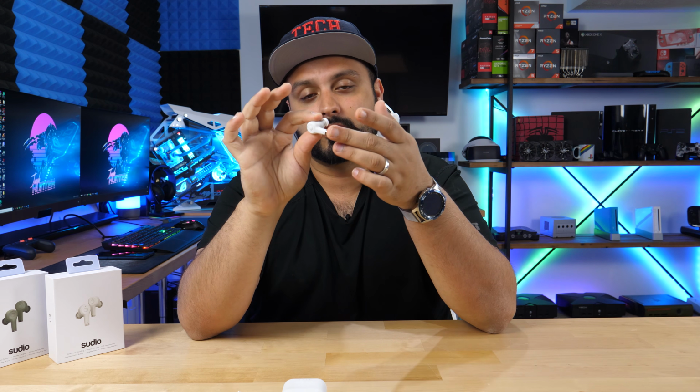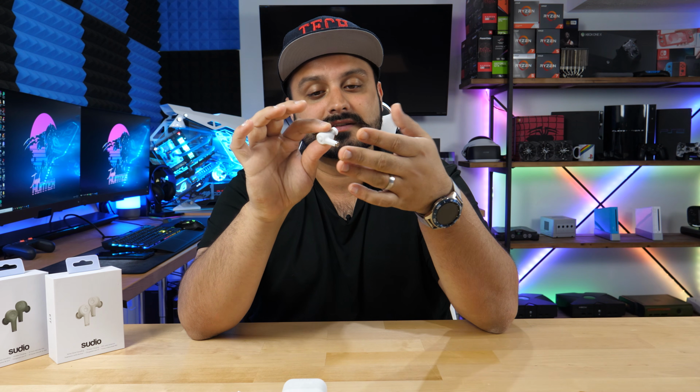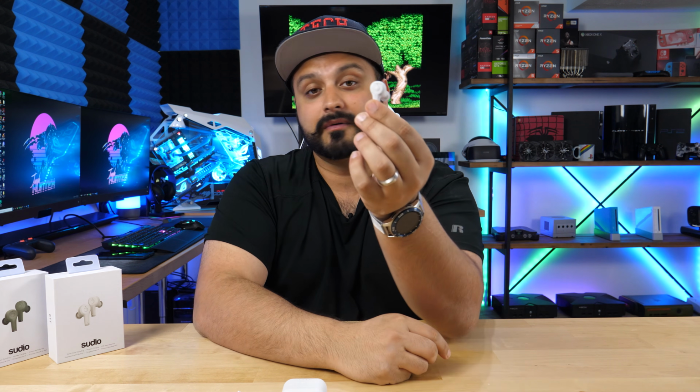So speaking of design, the Sudio Ett is actually very reminiscent of what the AirPod Pro 2s look like. I like how they have the silver or chrome finish on the bottom where the microphone is as well, and overall just the shape on how it sits in your ear.